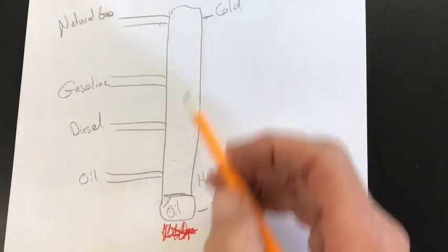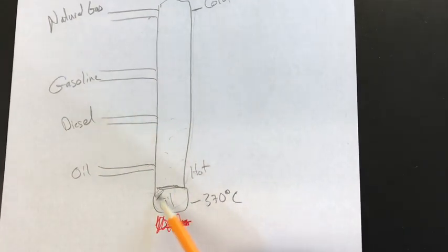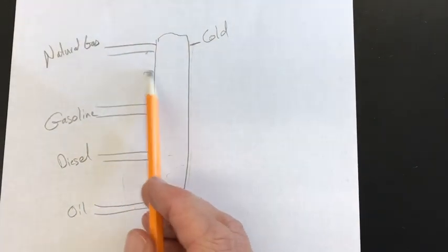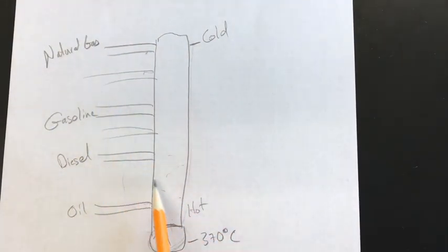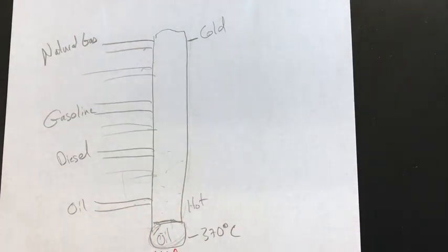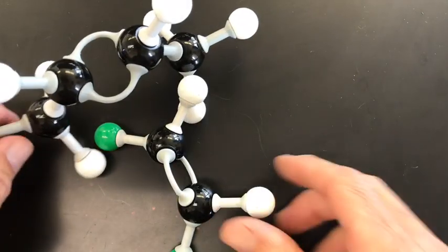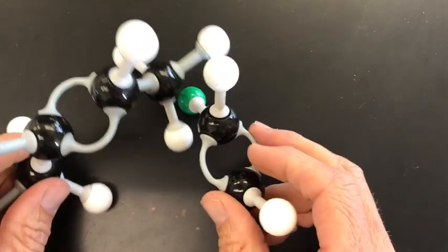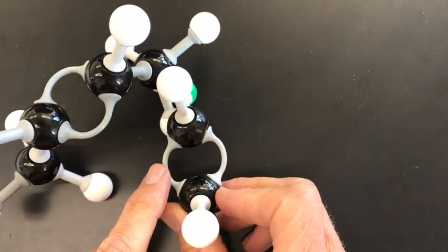And this is how we can separate one barrel of oil into all the different fuels that we need. There are many of them that come off of here, depending on their molecular size and therefore their boiling point. And that's how fractional distillation works. So what do these molecules have in common? What they have in common is a double bond.